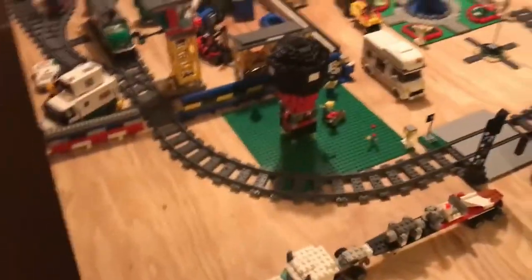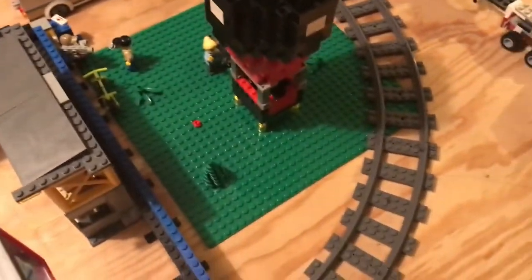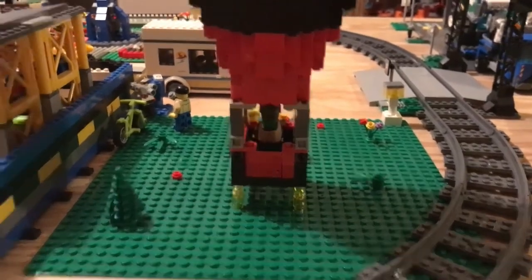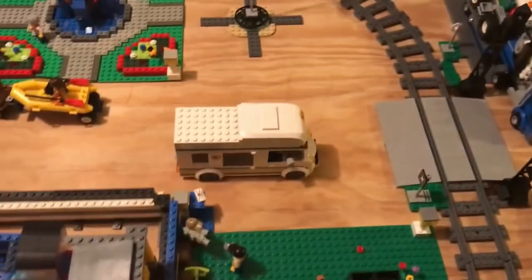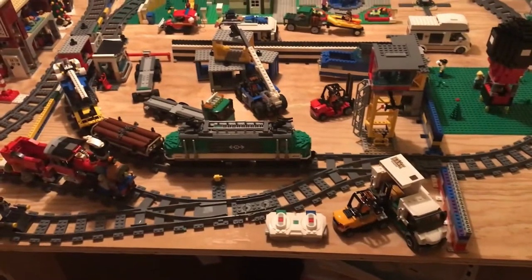Now we can move over to my hot air balloon, which I've built so that I could have a little person getting ready to fly away, which he is there. We have a little news interview person, some family waving him off with a dog, and then we have a little camper van.